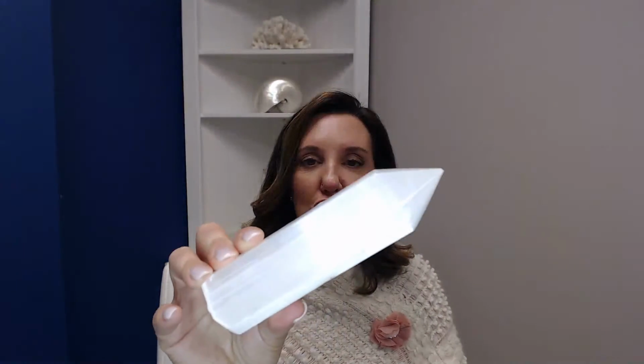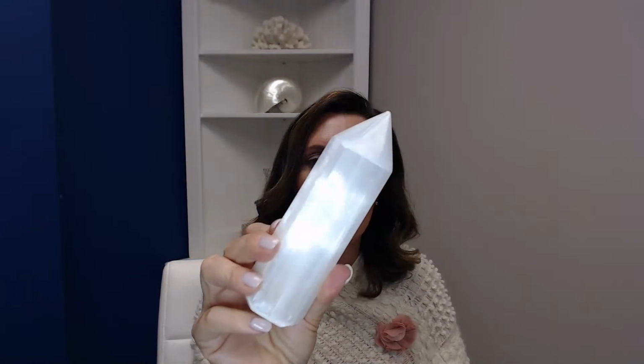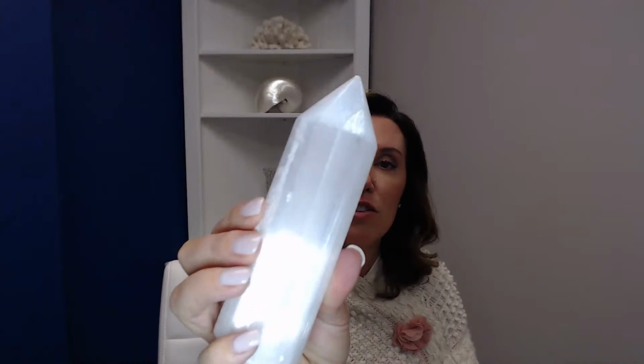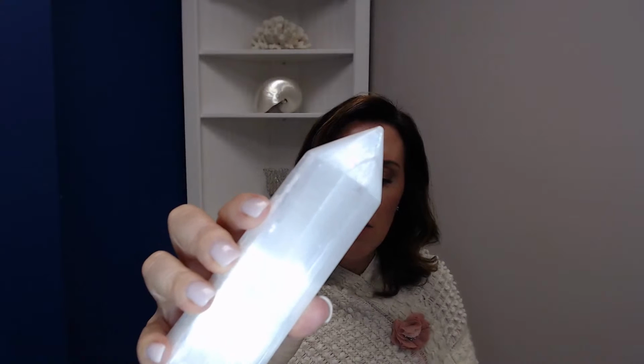So the other one I have, I'm going to take the plastic off. It's bugging me. I know, it looks so much better without the plastic. You'll see how it's got that nice satiny sheen to it. How pretty. He took the plastic off for me. But yeah, this is also known as satin spar. So you can see where they get that satiny color from.